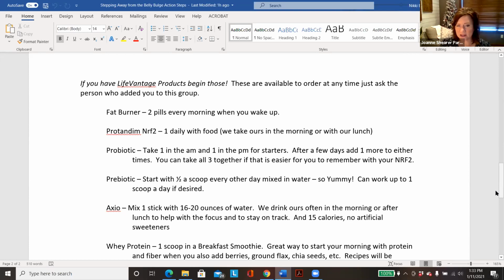We have Axio, which is something that some of you have purchased as well. You can mix that into 16 to 20 ounces of water. We usually drink ours in the morning, or after lunchtime, like coming up here soon, when maybe you get a little tired or just not focused or motivated. It's a great thing to add in then. I choose mine so that I'm not drinking some other things that maybe I'd prefer to drink. No artificial sweeteners, and only 15 calories. So that's a bonus, and it's just good brain food.